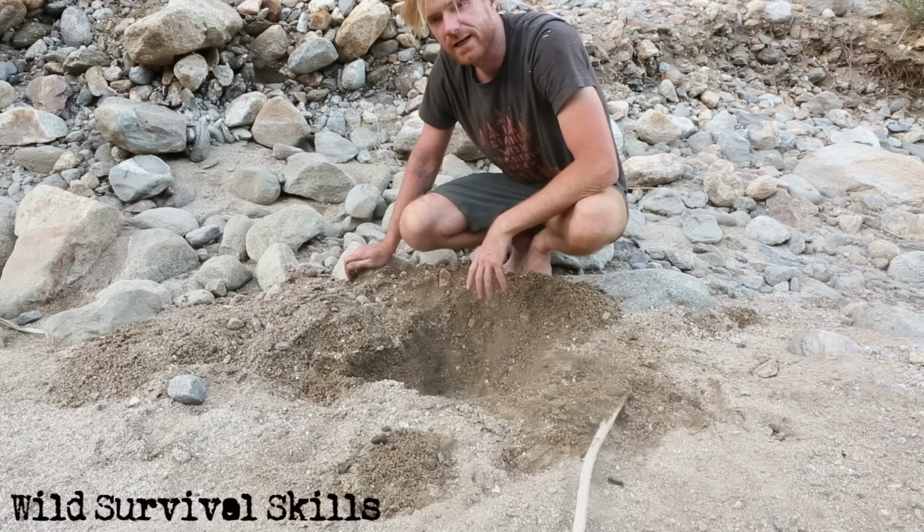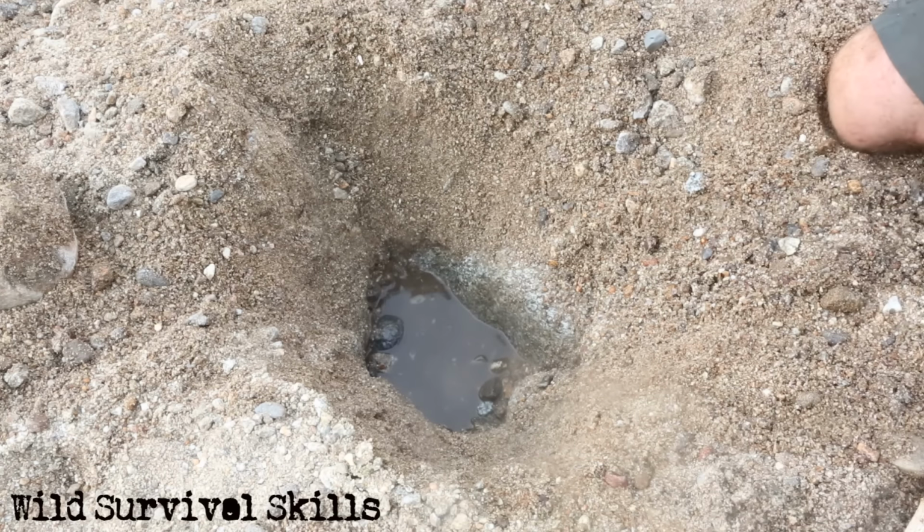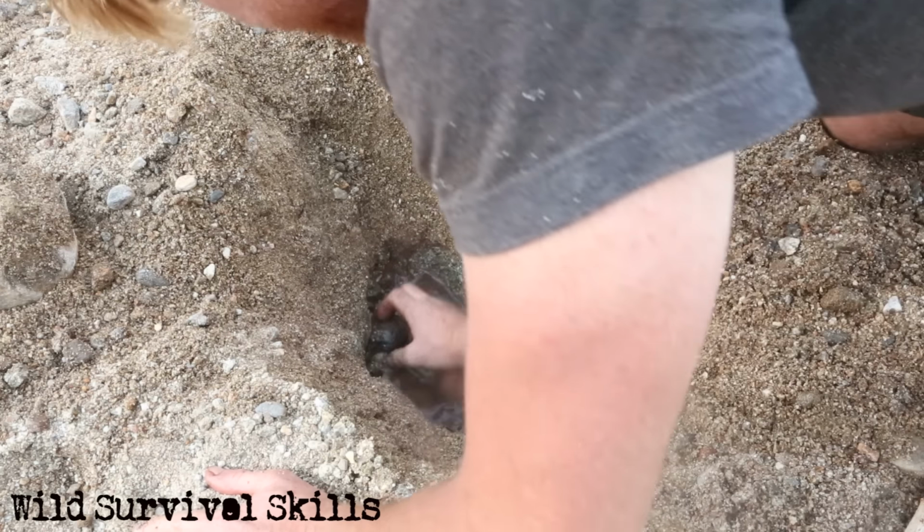All right, so I'm doing really good. Starting to hit water further down here. So I'm just gonna dig this out, and it's pretty murky, but hopefully if that settles after I've dug, then this is gonna be a really good source of water.